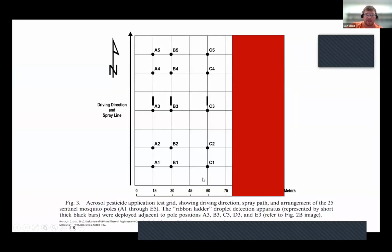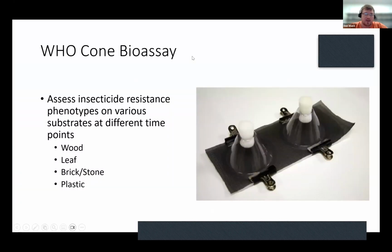In addition, going back here, within these points we'll also set up different objects of different substrate types. So maybe some bricks, pieces of wood or tables, different plants, in order to collect the insecticide that's sprayed onto these different substrate types, and to assess the insecticide resistance phenotypes on the various substrates. We'll use the WHO cone bioassay, which is basically just a plastic cup that's strapped down to whatever substrate you have. You put about 25 or so mosquitoes inside and let them be exposed for an hour or so, and then assess their mortality at a certain time point.